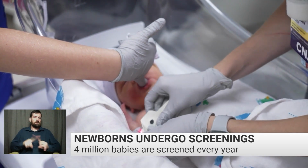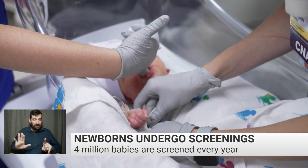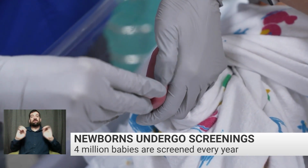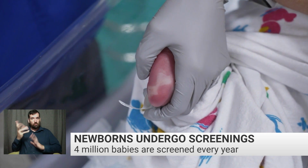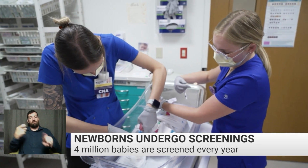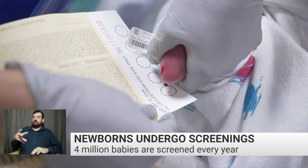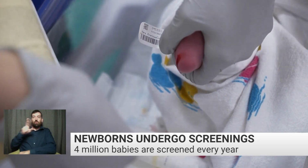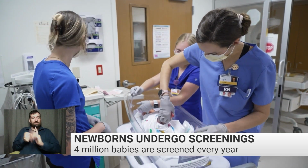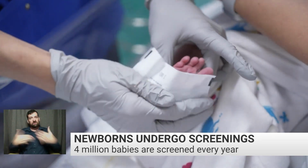But the great thing about the state of Kansas testing program is it's free to families. It's one of the very few states now where this is done free and provided by the state. A lot of times these costs are passed on to either the birth hospital or to the families in some way. But the state covers all of those fees, which is a pretty impressive thing nowadays. Very impressive and very well needed.